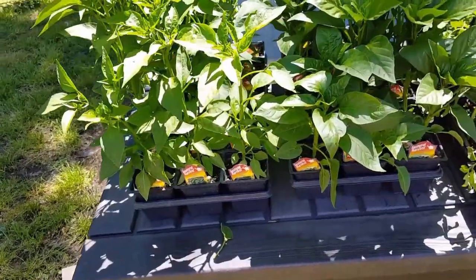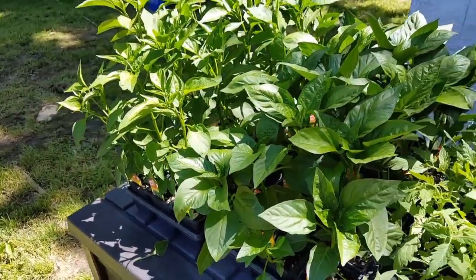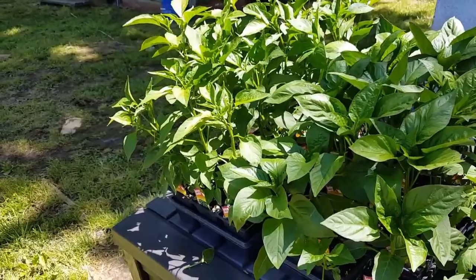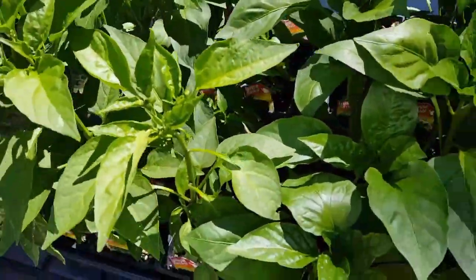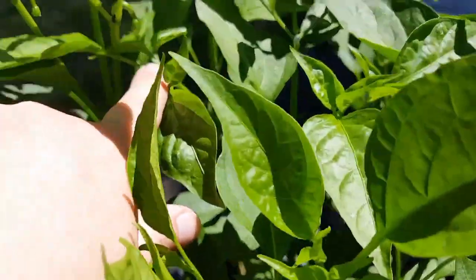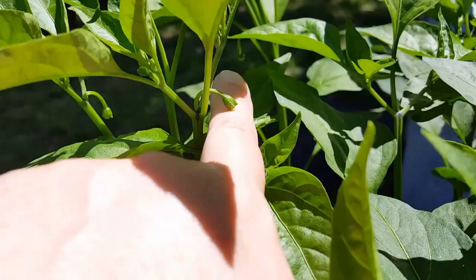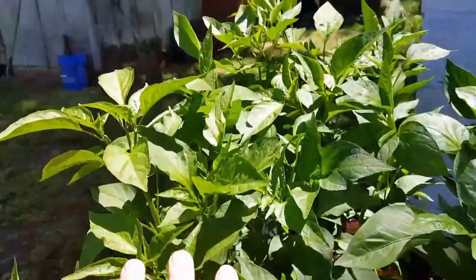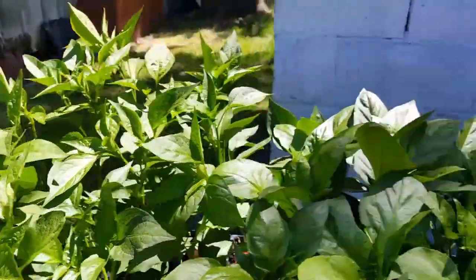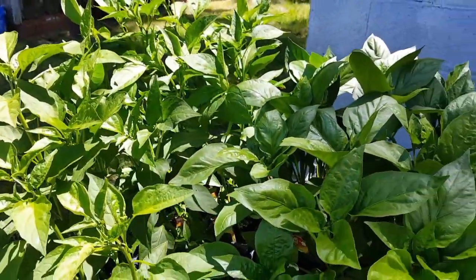Okay, this year I wanted to do a lot of peppers. Peppers was really big on my list this year. So this whole flat right here, and they've already got blooms, y'all. I don't know if you can see that. See that little thing right there? This whole flat right here is jalapenos. This whole flat is bell peppers. And those are the two, of course, that we use the most.